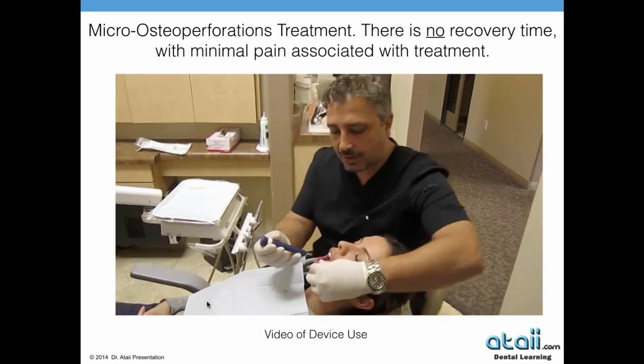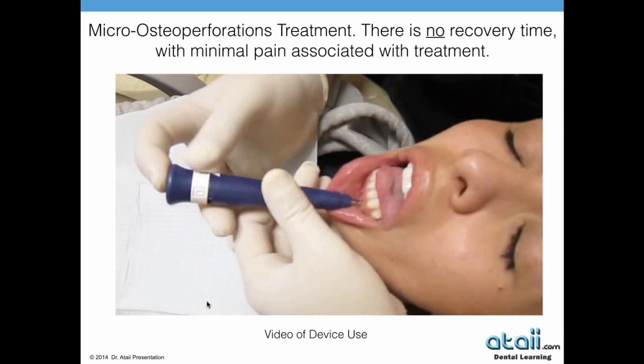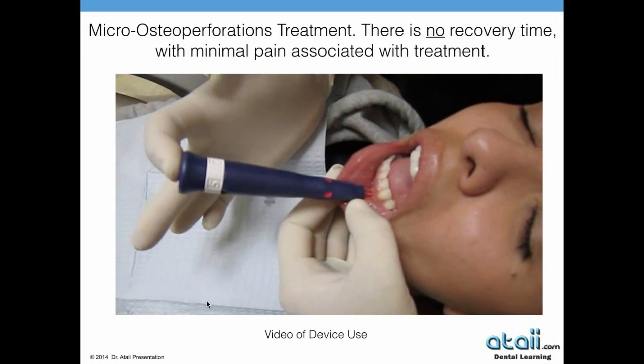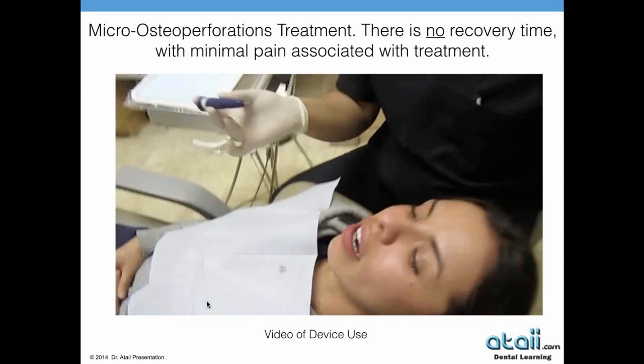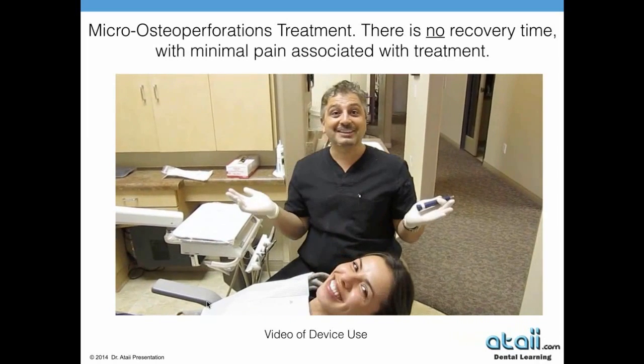So let's go ahead and see how the device will work. We're actually going to start with the number 27 area. Small little pressure. Simply, as you can see, we're in. That's typically 3 twists and back. That's as simple as the device. How did we do? Excellent. Excellent, the patient says.